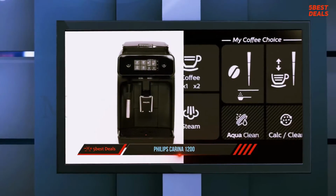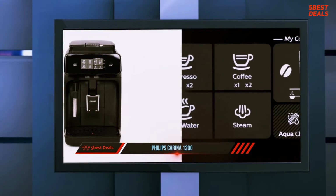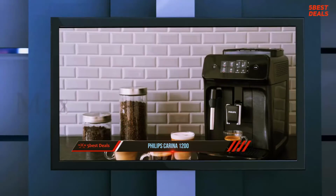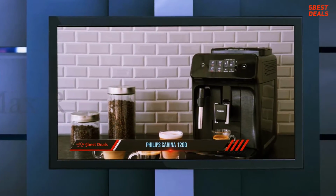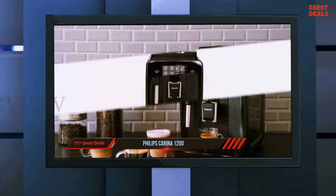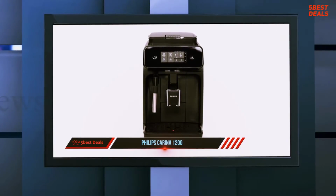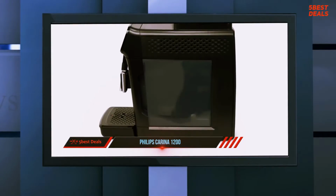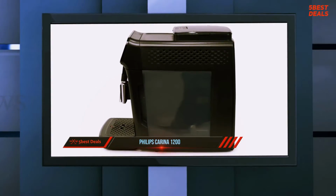There's a whole world of coffee out there to enjoy, so why limit yourself to capsules? With the Philips 1200 Carina, you'll be able to explore all of the best of what the coffee world has to offer. Plus, you'll be cutting through the waste of tossing multiple plastic capsules per day in the trash. Plot your next coffee adventure with the Carina, and reduce your waste while you do it.